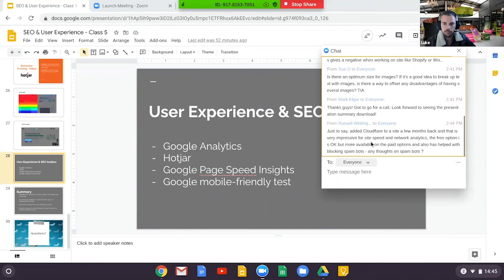I'll pick up this one from Russell. So yeah, Cloudflare is really, really good. Spam bots wise, it's often recommended, I would say, to change your custom login URL. By default, it's normally WP-admin if you're on WordPress. You can change that so it stops a certain amount of attempted attacks.